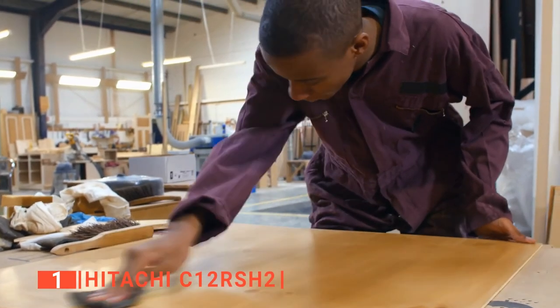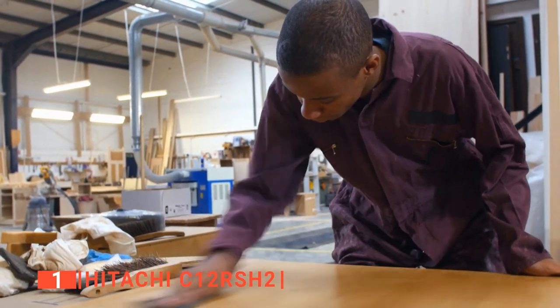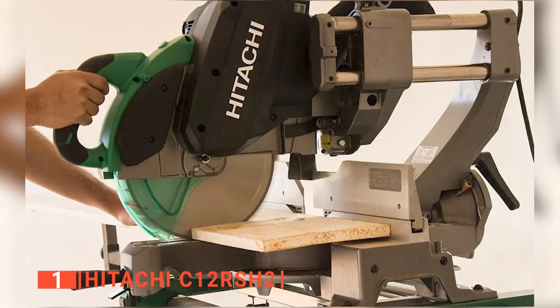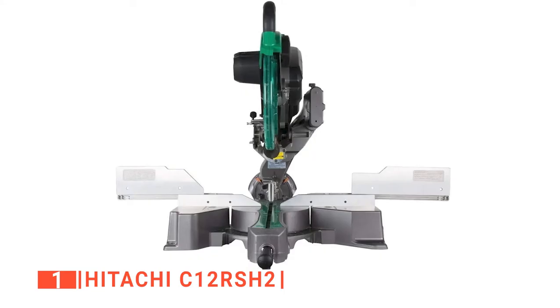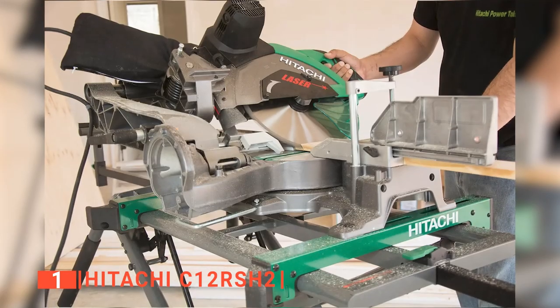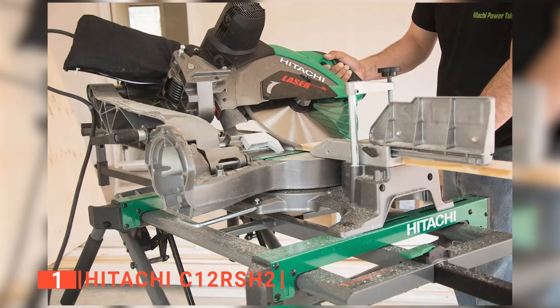Being a compact sliding system, the saw head slides effortlessly along the fixed rails, giving you more room in your workshop. Even better, unlike its counterparts, the handle of this product is equipped with an elastomer grip to make it more comfortable to use by reducing vibrations as you cut. Overall, this is the most comprehensive miter saw available, and one we think is well worth investing in.